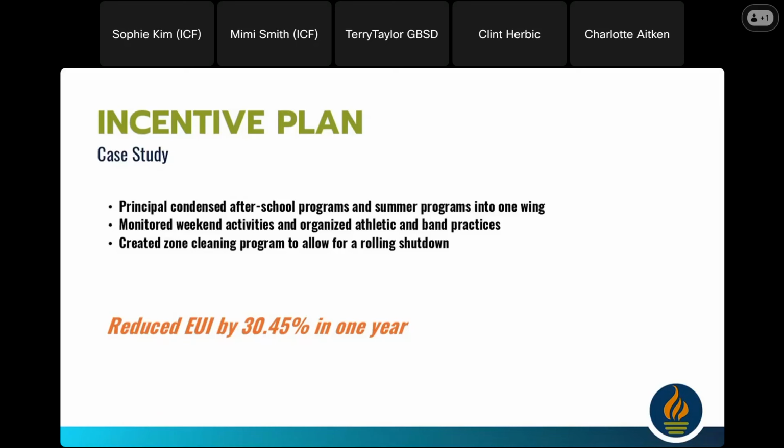That way we can turn off the air conditioning in other parts of the building, saving not only a lot of electricity, but, again, being a good steward of the taxpayer dollars, and really a good steward of the environment as well, just saving all of that energy.